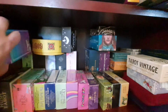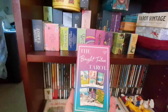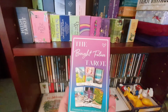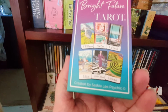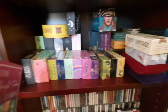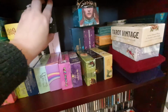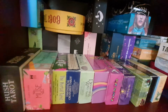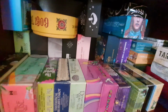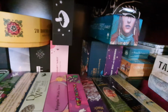And this one I was actually gifted from the woman who made them. The Bright Future Tarot. I really love this deck, by the way. I have done a review on this as well, Saskia Lee Psychic. So that's the only one I've been gifted. All my other decks I bought myself, just to have that said. But I've been collecting for a while, people. I've been collecting for about 15 years or so.